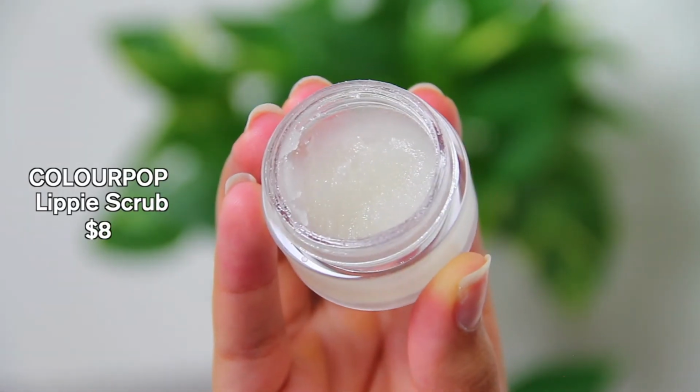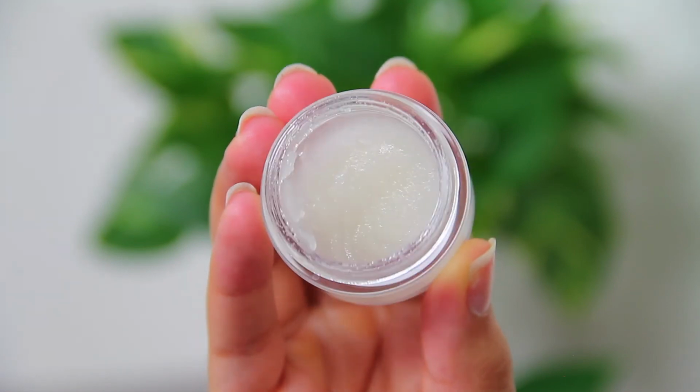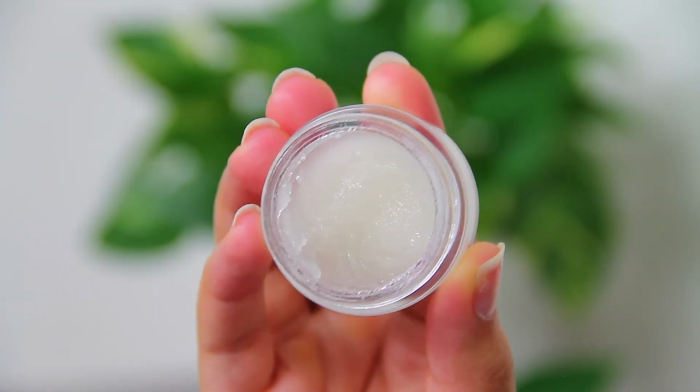It's really nice. I use a toothbrush and I kind of brush it all over my lips, and it leaves them really nice, exfoliated. I'm not crazy about those things, not because they don't work, but I'm just not crazy over lip care. But if you're interested in a cheap lip scrub, I feel like this truly does the job, and it's really inexpensive.